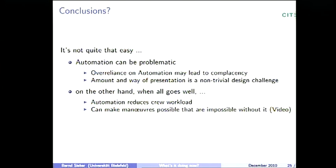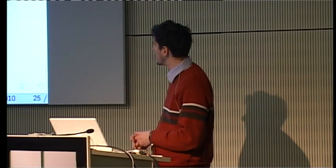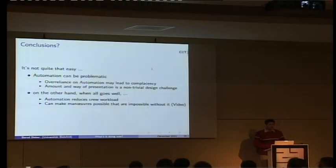And as we have seen in the first examples, the amount and the way of presentation to the crew is also a non-trivial design challenge, and a lot of effort goes into these things, as well as the mechanical engineering and aerodynamic engineering. On the other hand, when all goes well, automation drastically reduces workload of the flight crew. As I said, it does most of the things automatically.